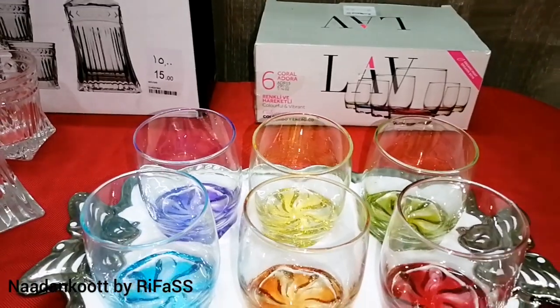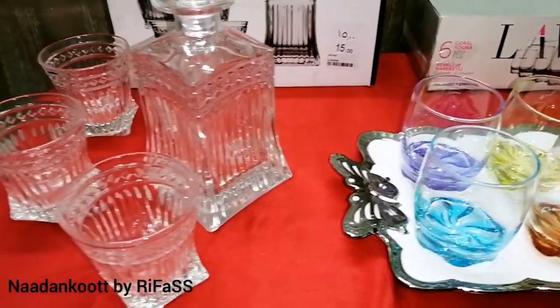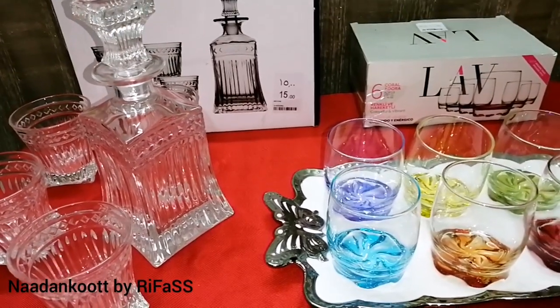All these items are from Savers outlet, and this shop is present in many parts of Saudi Arabia. And if you need any more details about the shop, feel free to write a comment in the comment box. We'll try to give a reply to each comment separately.